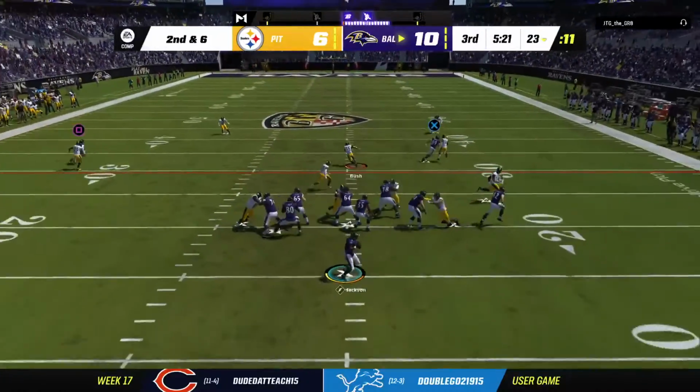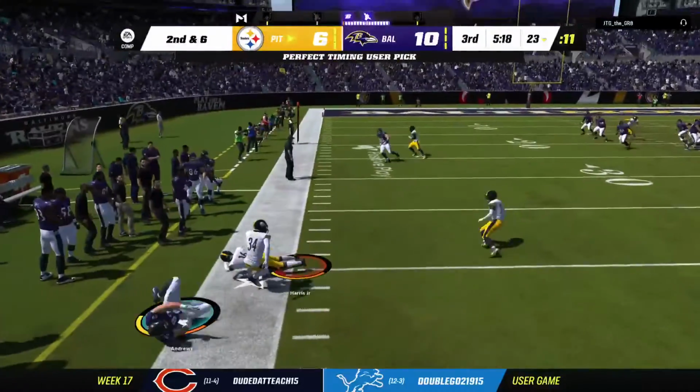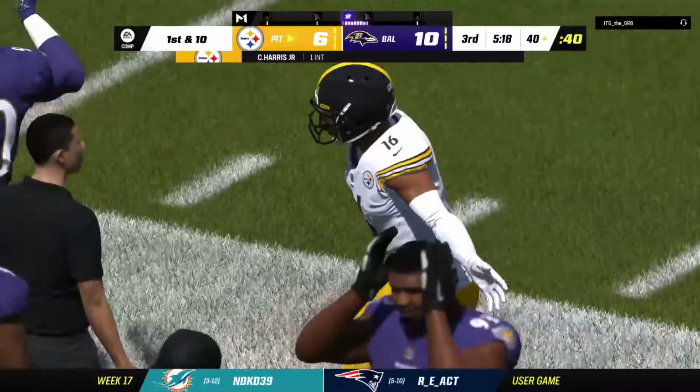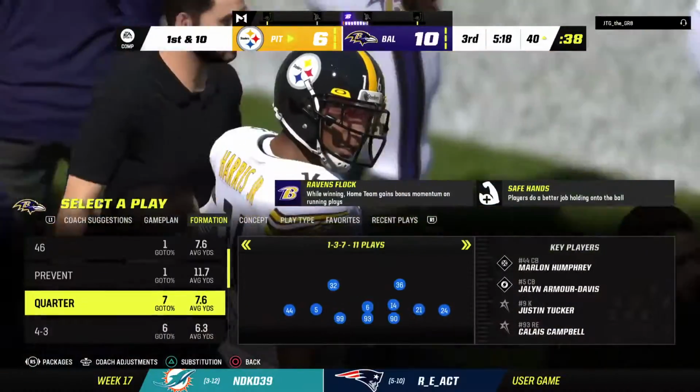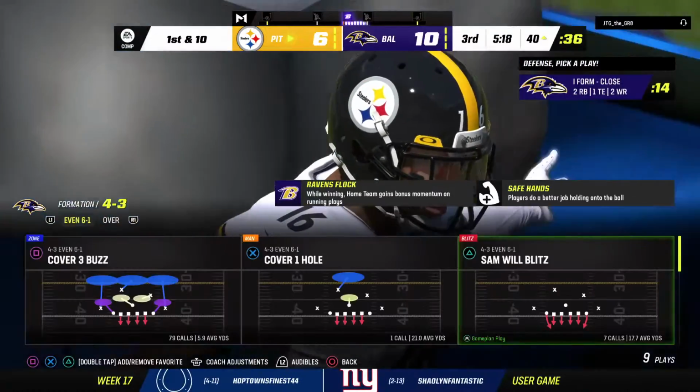They go play action with Jackson. And looking for Andrews, but this is intercepted. It's Chris Harris with a pick. That is a tough way to start the 3rd quarter. You get the football, hoping to drive it down, put it in the end zone, and take the lead. Instead, they give them the football.